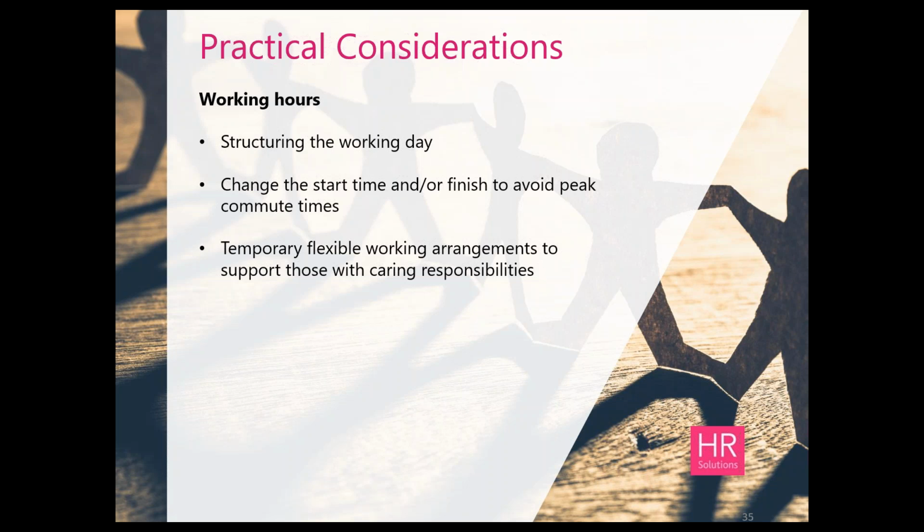And can you accommodate temporary flexible working arrangements to support those with caring responsibilities? We know that schools, nurseries, childcare settings are returning gradually, and so some kind of flexible working may help to facilitate some form of return to work for working parents.